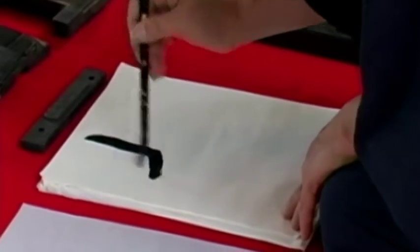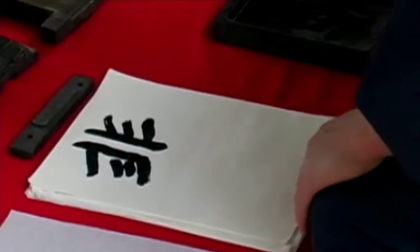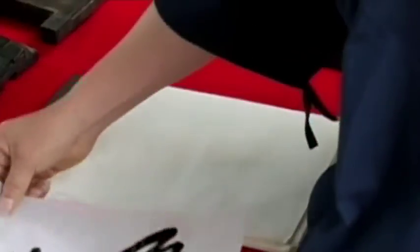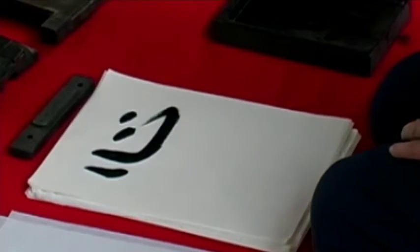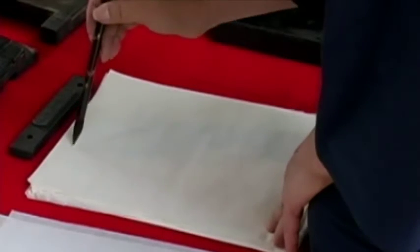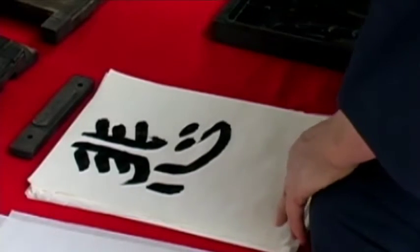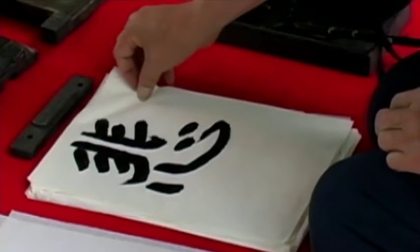This particular character came from a pictograph symbol of a bird wing, like that. And this character means heart or your mind or your spirit. So if you put a wing of a bird with your heart being caressed by these wings, it means sad. This character means sad.